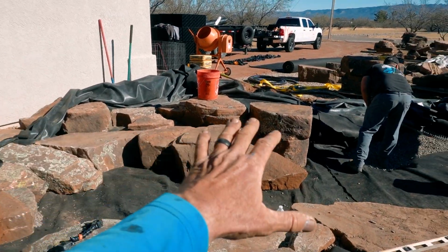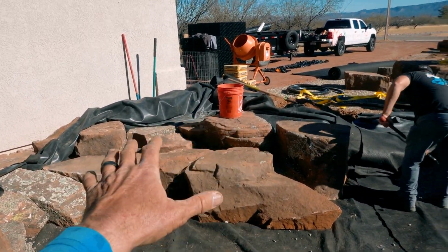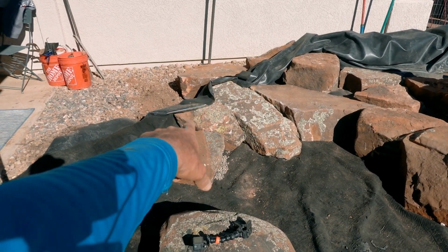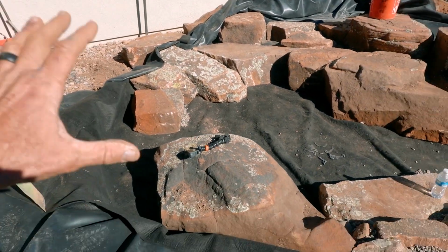Guys, day two, and we are making some huge progress. Let me show you where we are at. We're a few hours in, so I'm a little behind. All right, this is where we ended yesterday. We had the majority of this rock work all made up, and these stones started getting set this morning.